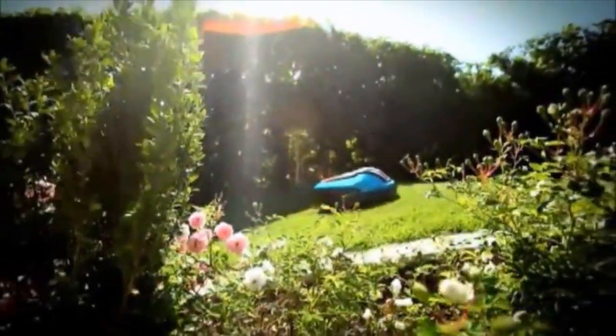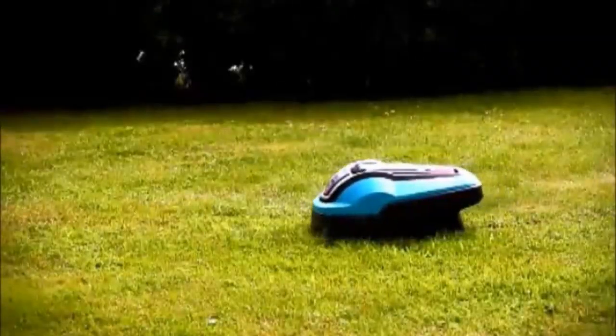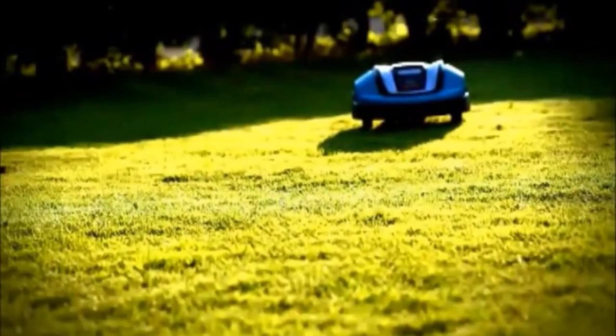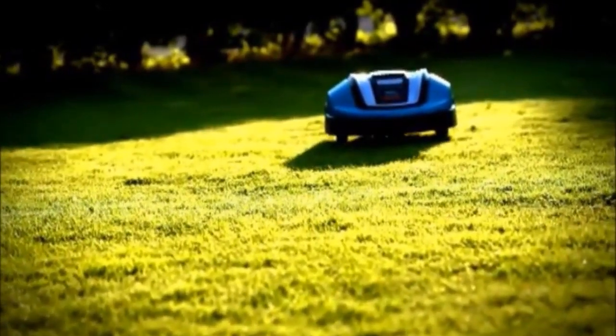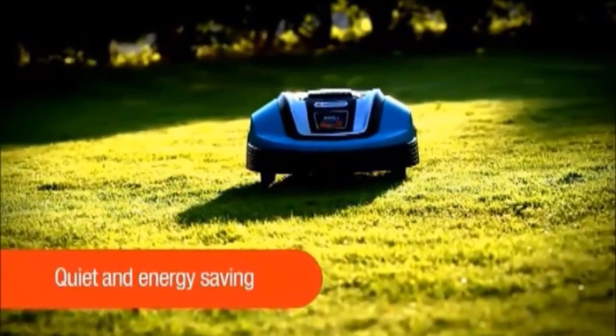Tackles inclines up to 25% and also mows during rain. Daily mowing and mulching guarantee a perfect lawn. It works quietly, saves energy, and is emission-free.